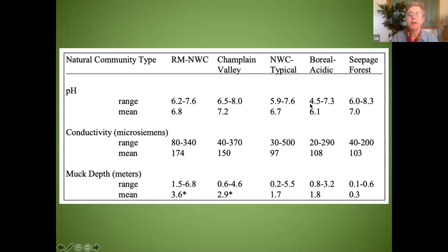And then just another thing is the muck depth, or peat or muck. The mean in, say, northern white cedar swamps is 1.7 meters. And if you do the math, that's close to 5 or 6 feet, but the range is up to 5.5 meters. So that's much more, 16 or so feet. And the boreal acidic type tends to be a little bit shallower in range.